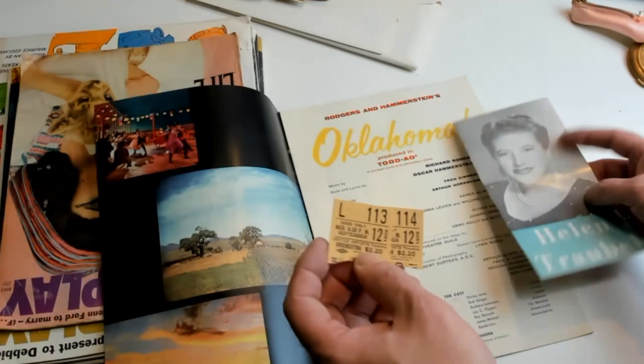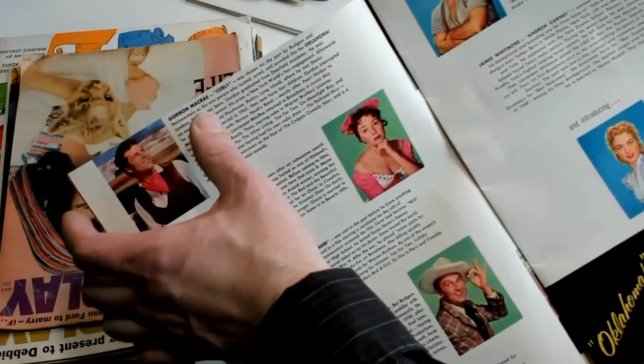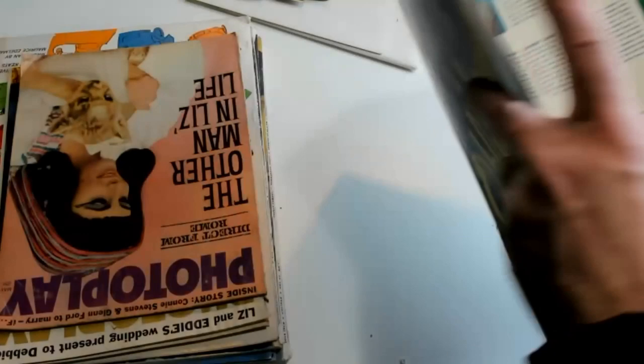But this is the original booklet here. You can tell by who's actually in it, who's playing the lead. But you can tell if it's a first one by who's playing the leads. Gordon McRae, Rod Steiger is in here too, James Whitmore, Shirley Jones is in here. Let's see here, Eddie Albert too from Green Acres, Gene Nelson. I mean, this is the version of this you want.